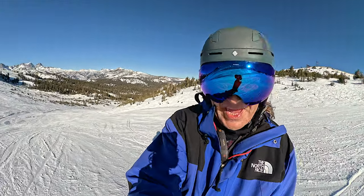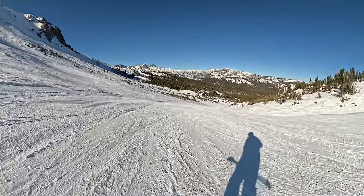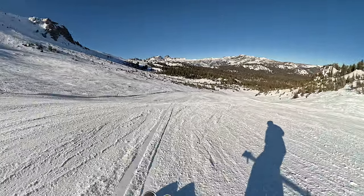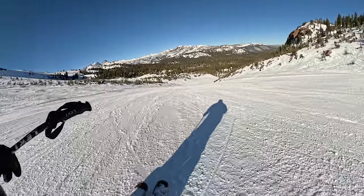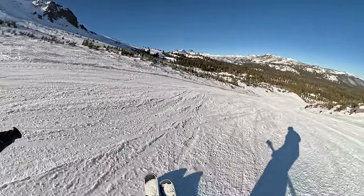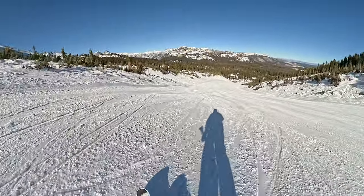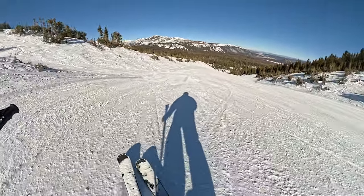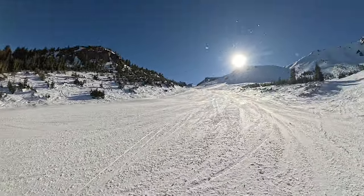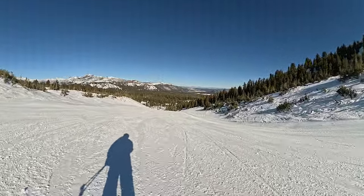We're at the top of San Antone. Gonna take some turns here with a handheld. GoPro is on the handheld, so we'll see how this comes out. The sun has warmed up the snow in here, softened it up. Good stuff. San Antone. It's almost all to yourself.